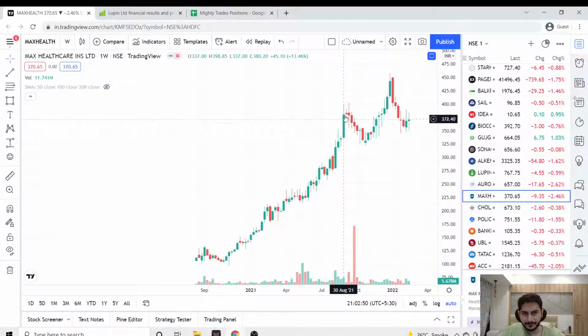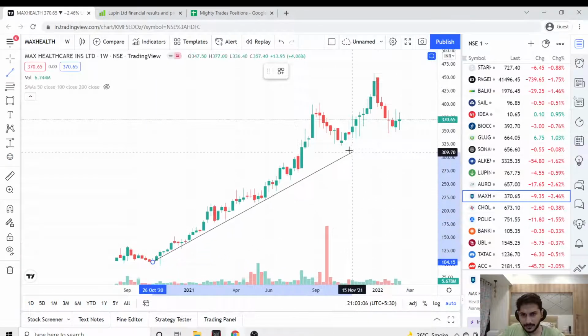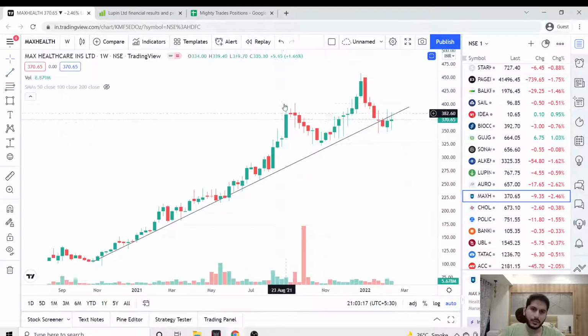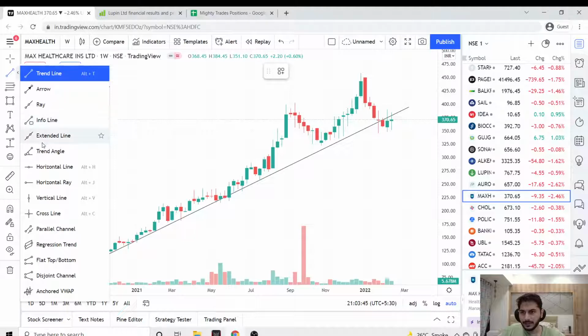Max Health is in a good uptrend. So if we are looking at the weekly chart here, okay, it's been making higher highs and higher lows consistently, right? If we draw this trend line over here, this was the trend line that it was largely following. Okay, then it made this high and topped out over here, came down and made this low, and this low is also around this previous resistance zone. If you look at this red candle, this zone was the resistance. So it has sort of retested this resistance zone, moved up again, corrected, and it's created a higher low.